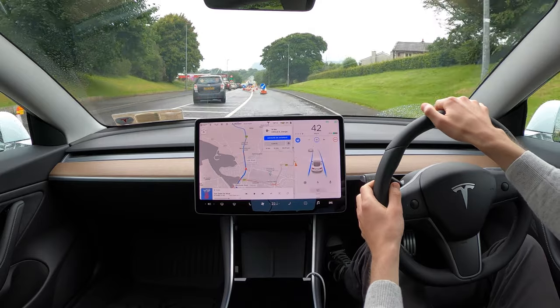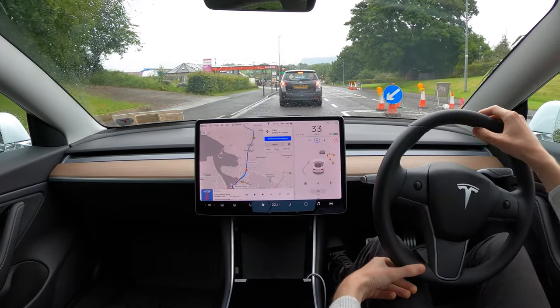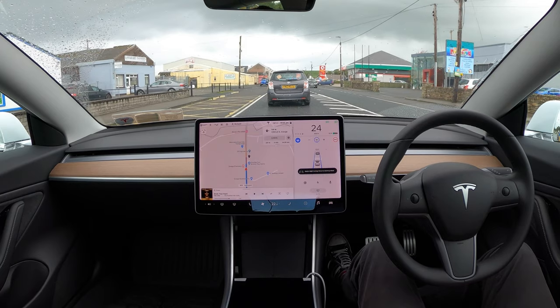But now here, I think I will have to take back manual control because it was just going to go straight on ahead. But in that case, I'll give it that because it wasn't too obvious. The road markings were telling it to keep going straight, whereas there was just the odd cone that was telling it to migrate towards the left-hand side of the road.